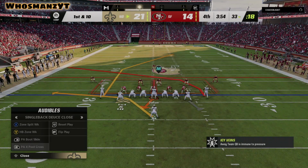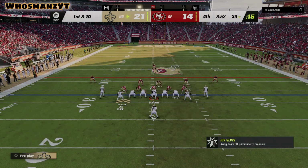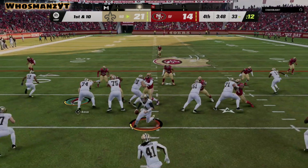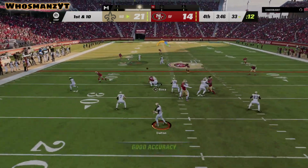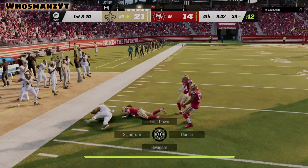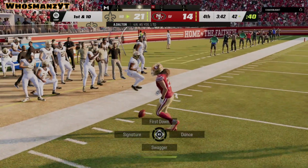All right, so back to the play here. I see he's in single high. I switched to my PA post cross. I highlight Nick Bosa just because I understand that he's a really good defender. But you see there, all those linebackers ended up getting sucked up into the play action.